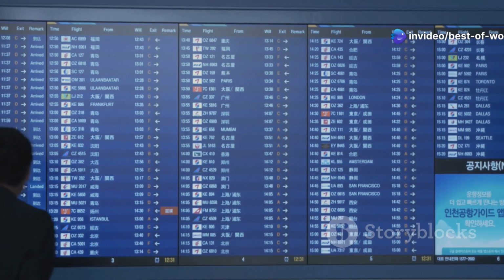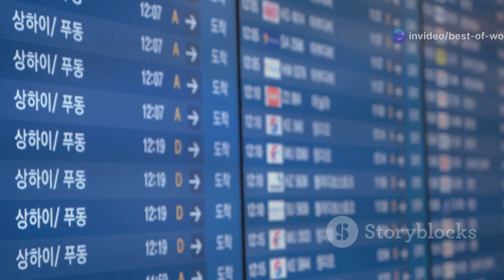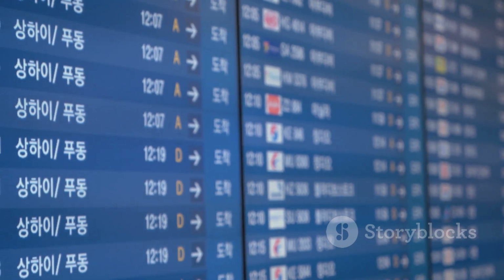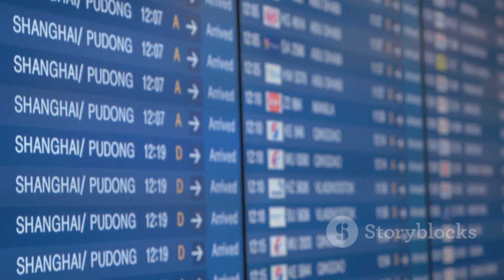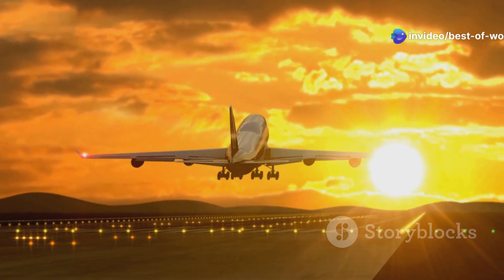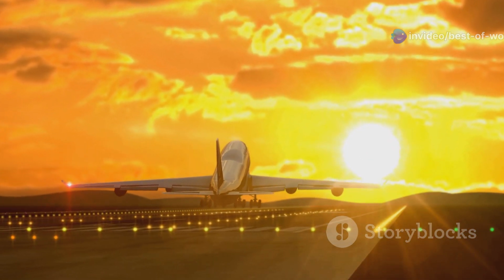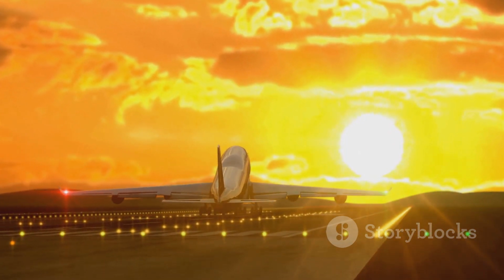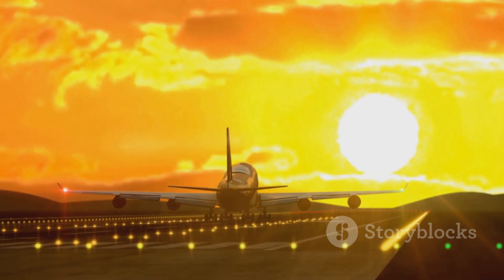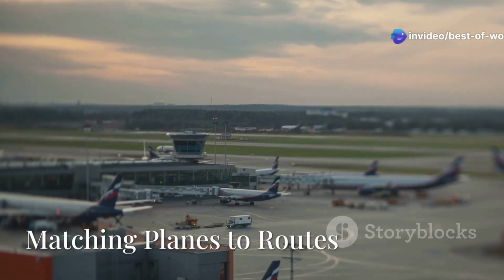Choosing the right routes is a complex optimization problem that directly impacts an airline's profitability and efficiency. Advanced software and analytical tools are often used to make these critical decisions. By carefully considering all the factors involved, airlines can minimize flight times, reduce fuel consumption, and ultimately provide a more cost-effective and environmentally friendly service. This not only benefits the airline, but also contributes to a more sustainable aviation industry.